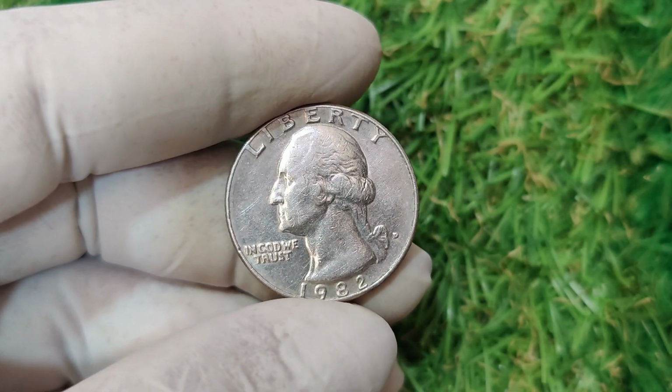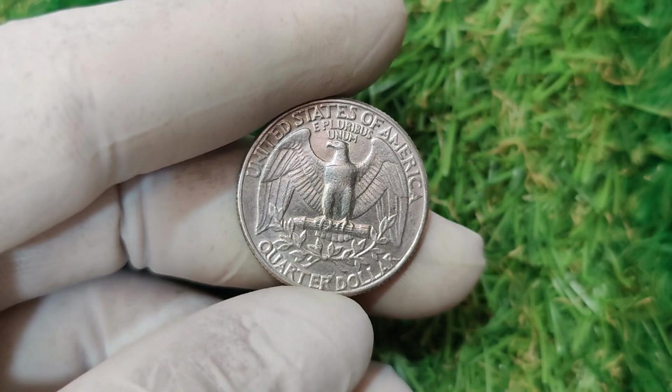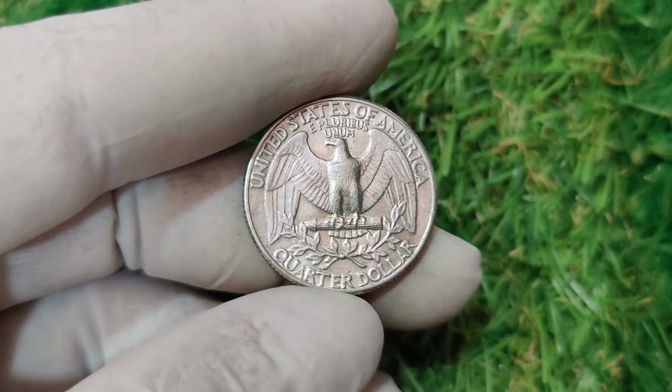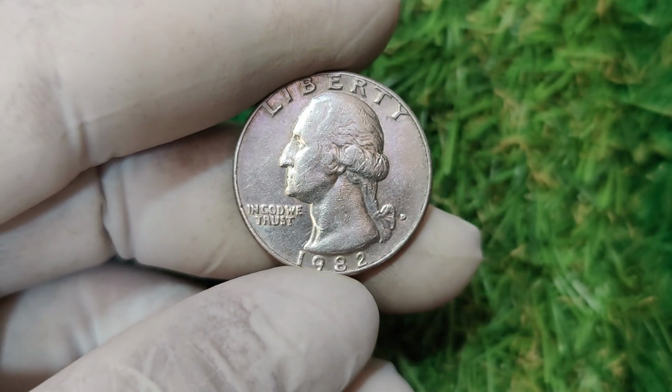In today's video, we are diving deep into one of the most talked about modern quarters in US coin history, the 1982 D Washington quarter. Stay tuned because by the end of this video, you'll know exactly what to look for, what makes it valuable, and how much it could be worth in today's market. Let's start with the background.